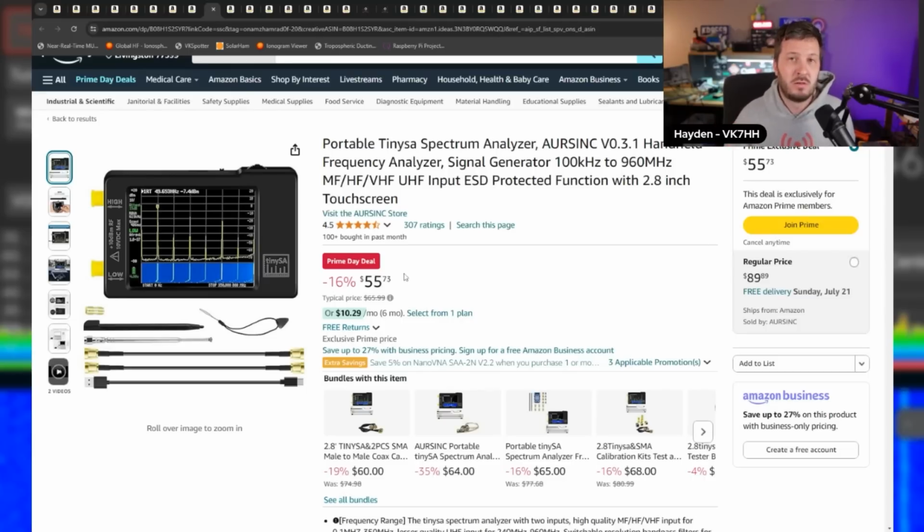You can test your radios for spectral purity. You can plug in the antenna and go for a walk around, and you can see all of the transmitters in your area on the spectrum analyzer. So every shack should have one of these. So $55 while it's on special.